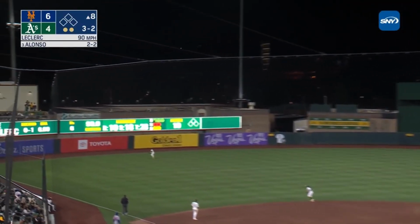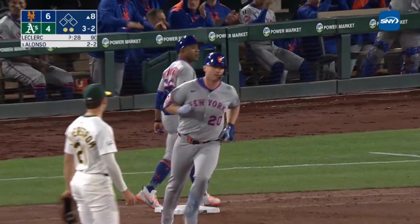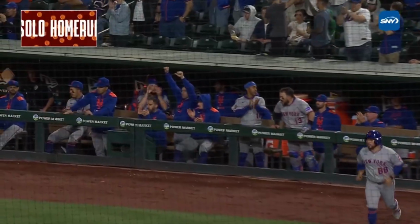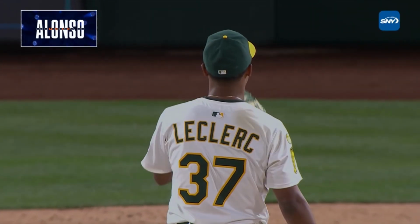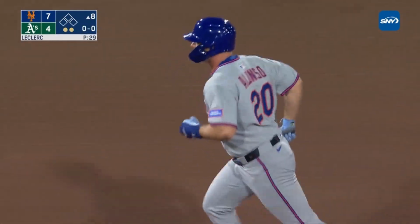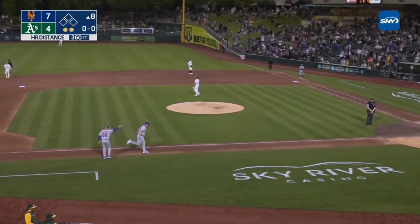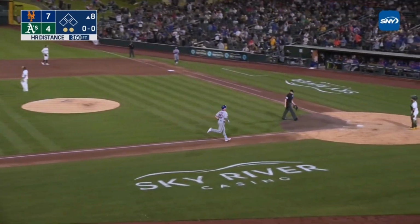Driven in the air to deep left field. Back goes left fielder and Duhar, and it's out of here. 4th home run of the year for Pete Alonso to put a capper on another big night for Pete. 7-4 New York.